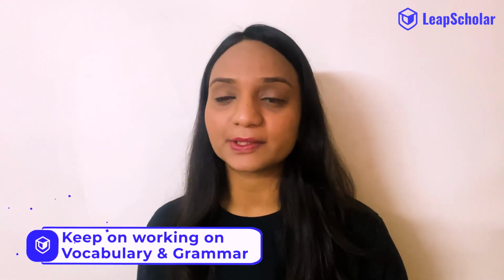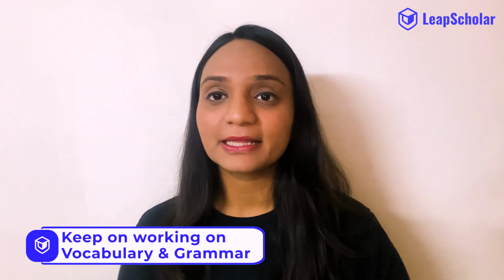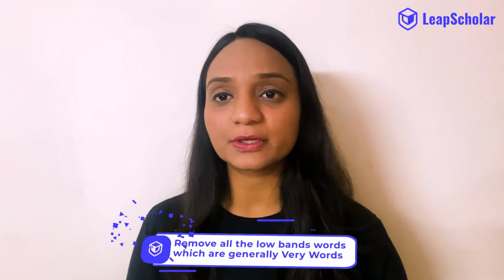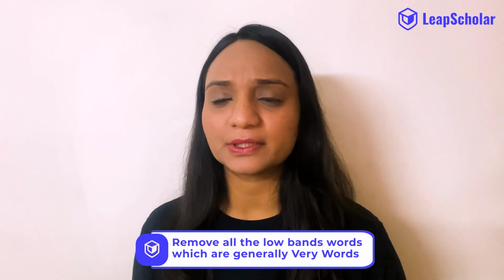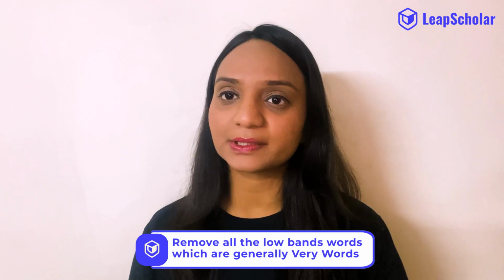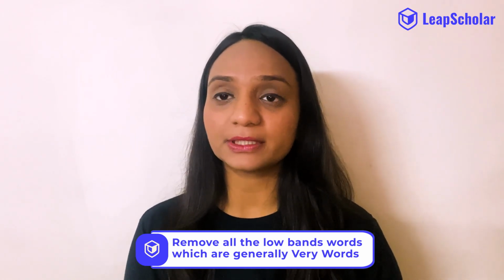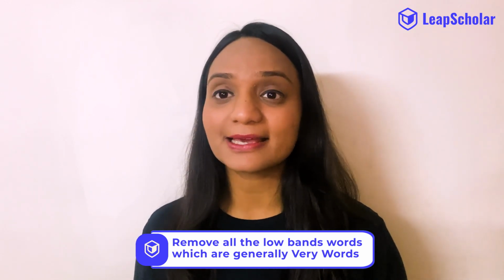The last and the most important tip is to keep on working on vocabulary and grammar. If you are someone who wants to instantly improve your vocabulary, then the first tip that I want to give you is to remove all the low band words, which are generally all the very words. For example, we tend to say very a lot of times. Let's say, learning vocabulary is very important for clearing IELTS. Rather than saying very important, you can use many synonyms of very important. For example, crucial, significant, essential. So if you start removing all these very words, your speech would automatically improve and you will be speaking at a higher band.